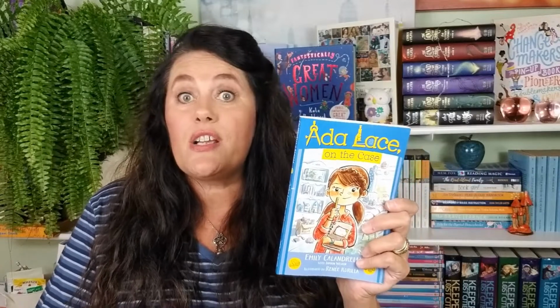And the last one is Ada Lace on the Case. And this is a series. Sorry, they're both series, which I also wanted because I love series. If we find characters we love, then we can keep reading them, which I'm all for. The reason I picked up this one was because she is in the 3rd grade, which is the same grade as my daughter is going into. So she identifies on that front and loves when books hit the same age range. And it's a female protagonist, and she really loves science. So it says, Ada Lace, 3rd grade scientist, an inventor extraordinaire.